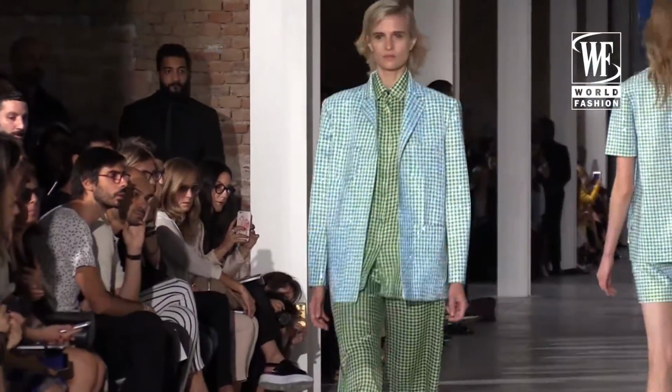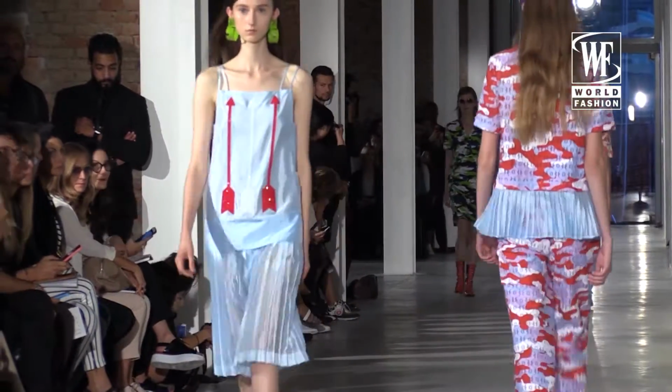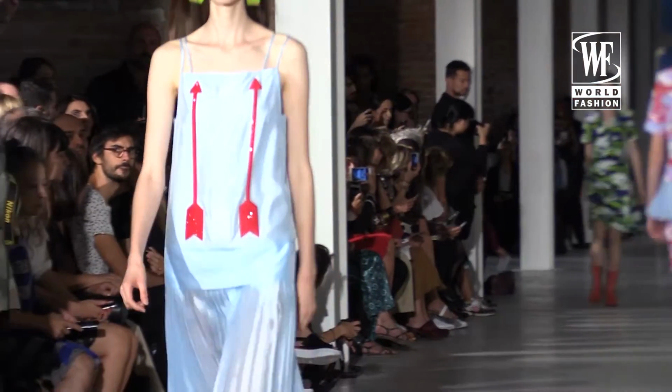The collection is very beautiful and has a very beautiful flow. I like that it's minimal at the same time. It has a luxury to it that is really beautiful. I like very much the light blue dress with the arrows that go up, and they have little Swarovski crystals. I think it looks very special.